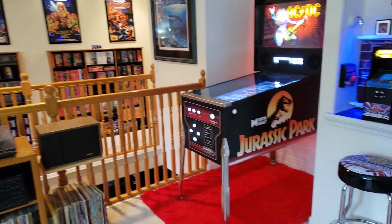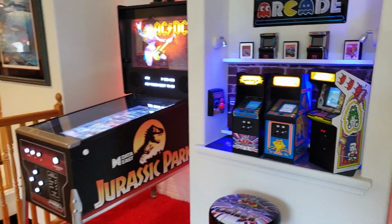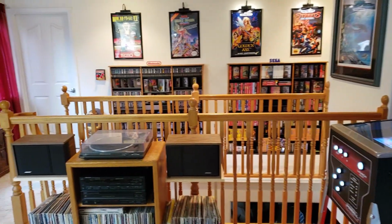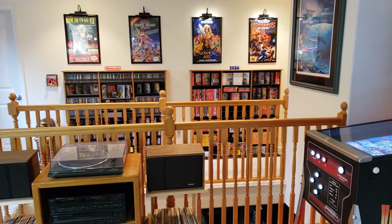Guys, I think that's everything up here. So that's the upstairs game room. Hope you enjoyed that. But now it's time to go downstairs to the modern space, the Dragon's Lair.